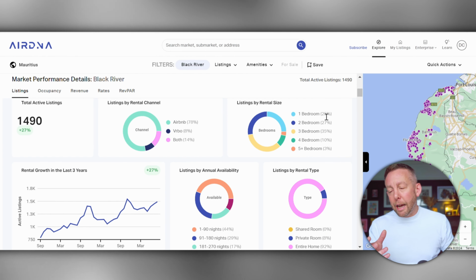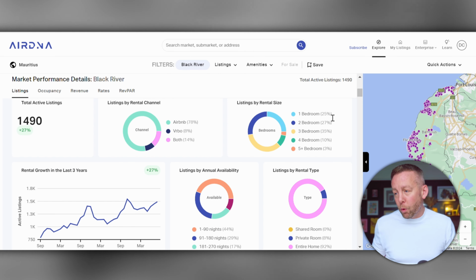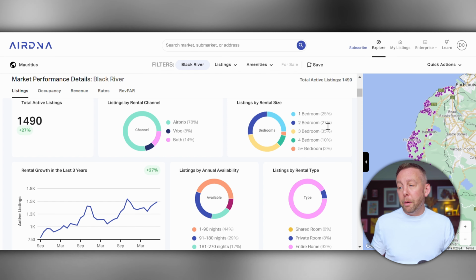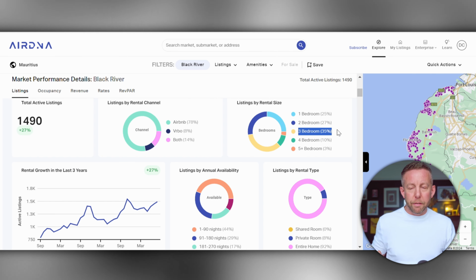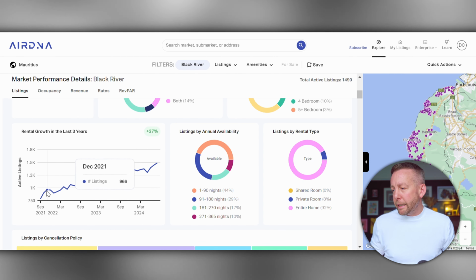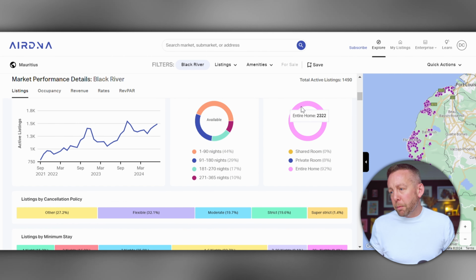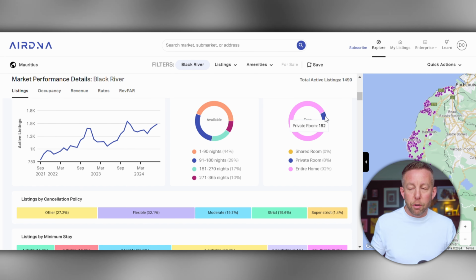If we look here, the size of the properties are much more spread compared to Southampton. Roughly a quarter, exactly a quarter are 1-bedroom, slightly over a quarter are 2-bedroom, and then we get up into the 35%. That's really interesting. The most common property size is 3-bedroom. That's strange. I wouldn't have expected that anywhere really, and I wonder why that is. The growth has been pretty steady, a few bumps along the road, and the vast majority, 92%, is the entire place. Not many people are renting out their room in Mauritius.